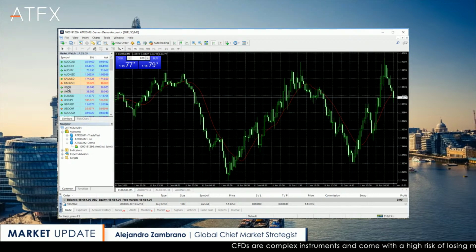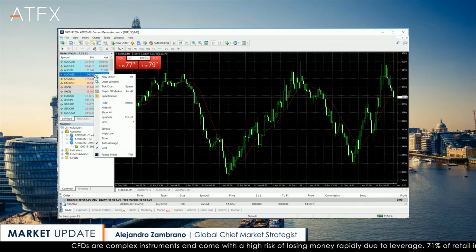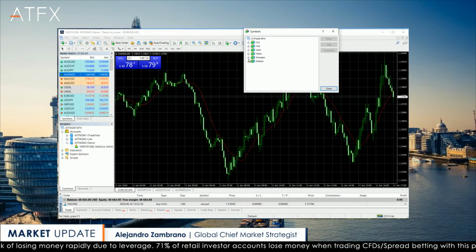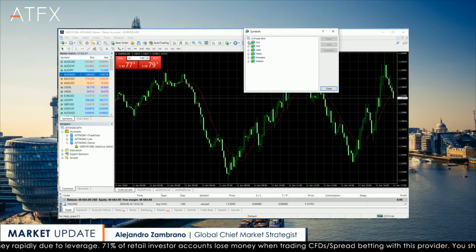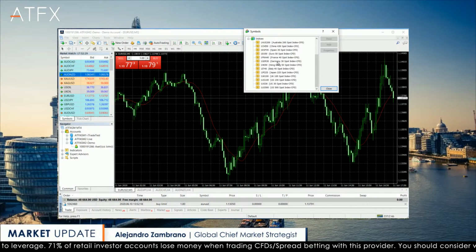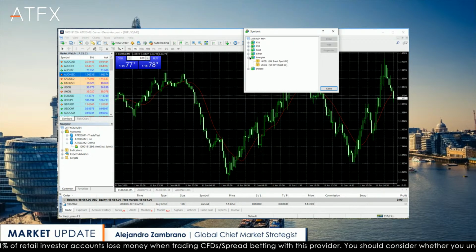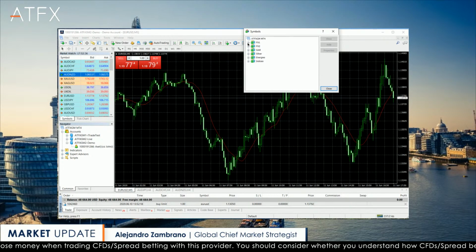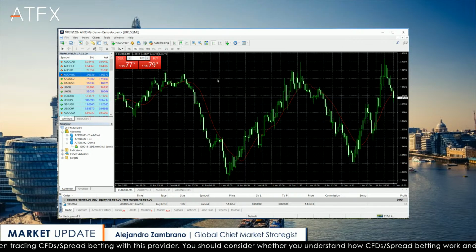This is the market watch section that shows you all the different products that ATFX offers. If you can't find the product you're looking for, you can right click, and then there's a button called symbols, and it will show you all the different markets that are available: currencies, gold, silver, energies, and indices. For some reason I can't see it, I think my account doesn't have it, but of course you have stocks, so you can trade Amazon and so on.